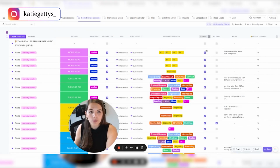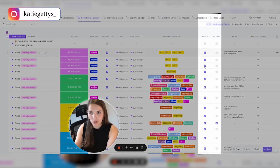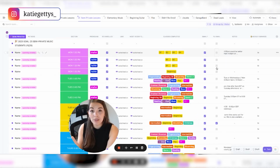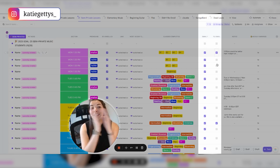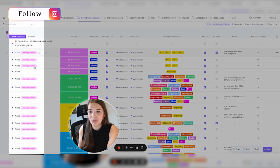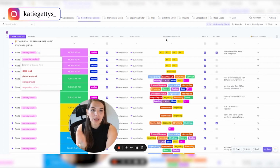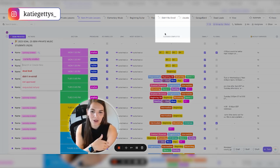So if I was doing a new semester of classes, I'd be reaching out to families to invite them to re-enroll. So I might send one email here. And once I send the first email, then I would check that to show myself that I sent them the first one. If they didn't respond, I would send them one follow-up email and then I would check here. But if they don't respond to the follow-up email, then I would mark them as didn't re-enroll. And so that is actually what we call a tag. Right now I had tagged them as currently enrolled, but I can go down here and say didn't re-enroll and they would go over to this list here. They would be taken out of this list.